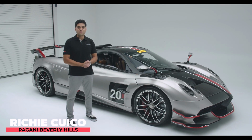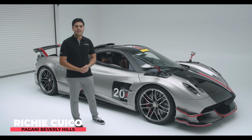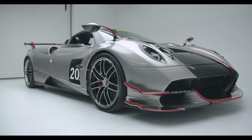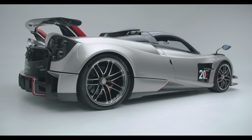Hello everybody, this is Richie from Pagani Beverly Hills, here to present to you the Pagani Huayra Roadster BC, one of 40 units for the entire world. Base price is around $3.5 million, and we have this one for you today.